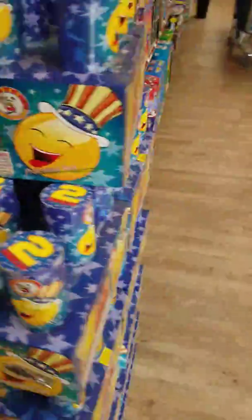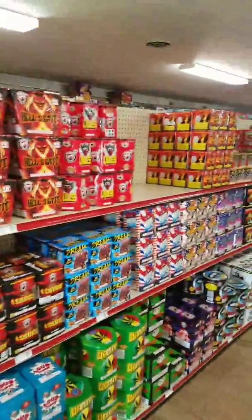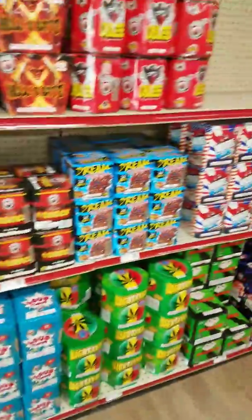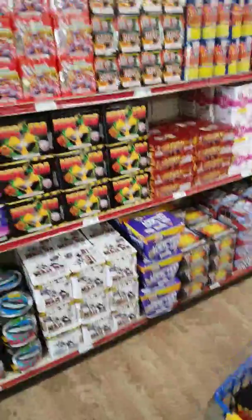Couple clearance things. Laugh out loud. Here's our 200-gram owl. Most of the ones on the top row you see are all $10 and under. The middle rows are anywhere from 17 to 10. The bottom rows are 15 to 20. There ain't nothing more than 20 probably.